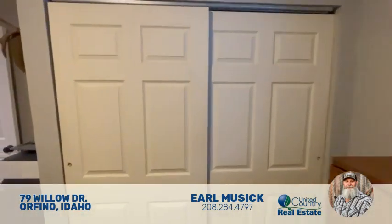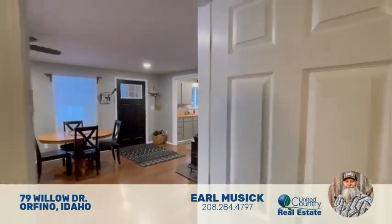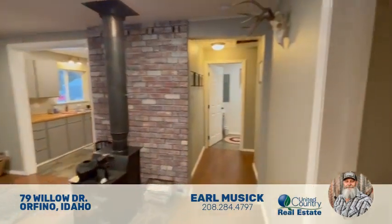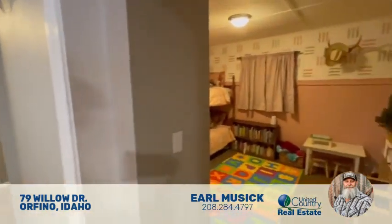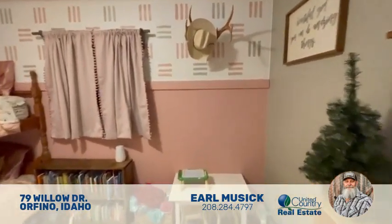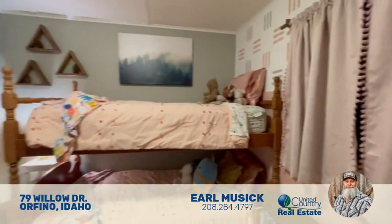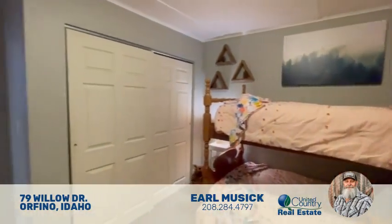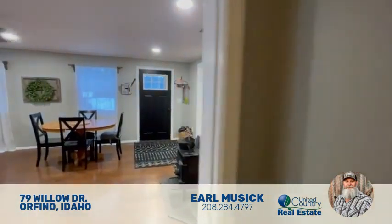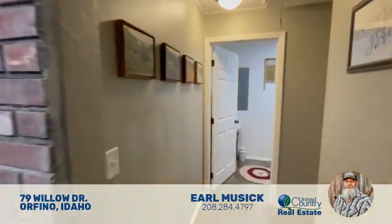Again, I mentioned that there is a rental on this. We're not going to video it. There are renters in it currently, but it is a single wide trailer. It's got an extra roof over it, so you don't have water damage or anything like that. It's very livable. But the nice thing is it's providing them with quite a bit of income, and it really helps out with the mortgage here on this property. So if you're looking for a property where you can live in a pretty nice little house and have somebody else make your house payment for you, this is a great opportunity for you.